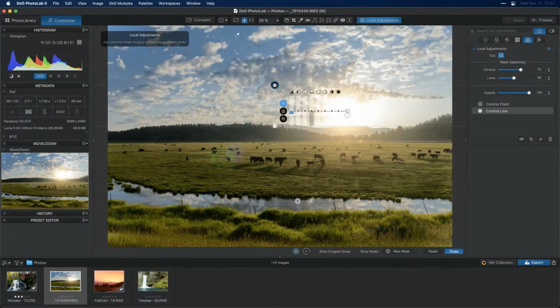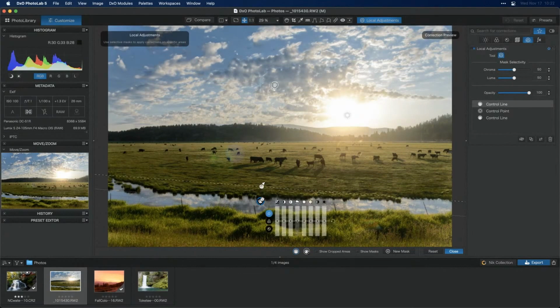So once again, I'm going to create a new mask. And this is going to be a control line again. And it might take a little bit of playing to figure out what the right way to do this is. If I just do a simple control line like this, we are now effectively covering everything on this end at 100%. And I guess I should get that up a little higher, maybe rotate that just a little bit. Try and follow the edge of the river there. That should work pretty well.